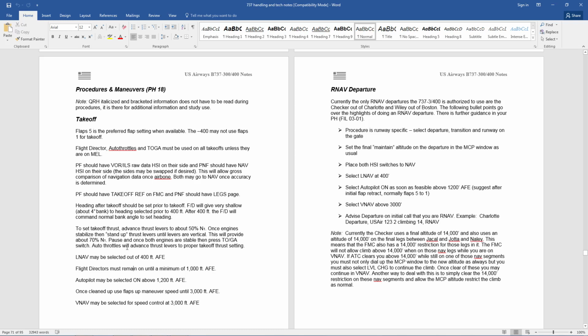So basically what it's saying here is your lateral guidance, in terms of going left and right, you don't select until after 400 feet above airfield elevation. Flight directors must be on until a minimum of 1,000. This is the US Airways; it does vary airline to airline. An autopilot may be selected on above 1,200 feet airfield elevation. VNAV may be selected on for speed control above 3,000 feet.